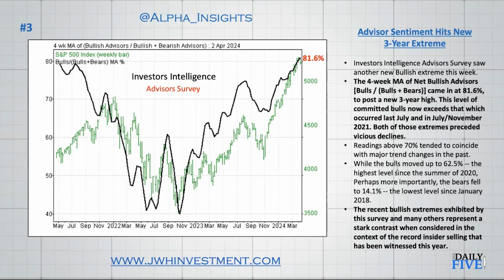And secondly, while the bulls actually moved up to 62.5% as a standalone measure, that's the highest level since the summer of 2020. More important than that, I believe, is that the bears fell to 14.1%. And that's the lowest level that we've seen since January of 2018. That preceded a short-term 10% crash in the market, as all may recall, when crypto was very, very popular at the end of 2017. And we saw everything melt up in early January and peak right around the third week of January before we saw a sharp 10% correction.